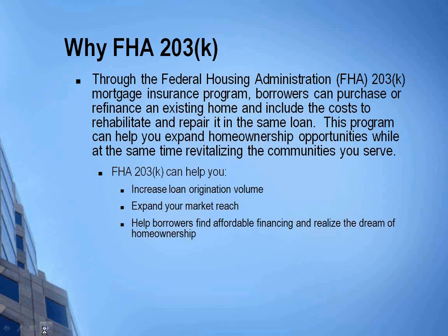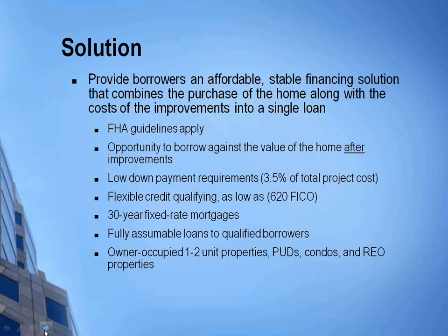In this program, many times it allows a borrower to acquire a house that previously has only been available to those with deep pockets or the cash to go in and purchase a house that's in need of repair. So this is an affordable, stable financing solution that combines both the purchase of the home along with the cost of repairs into one loan.